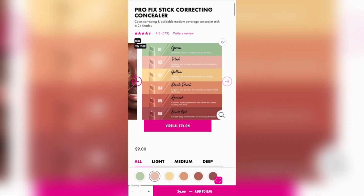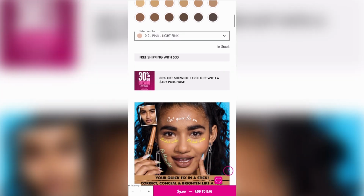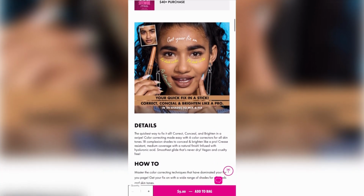But what I wanted to tell you, beauties, now this stick though, they do have a lot of different shades, deep shades, super light shades. And then this is really intriguing. They have color correctors. So they have a peach, a pink, green. So I'm so excited because personally, I am almost out of my color corrector. And the one that I'm using is Trish McEvoy, and I would love to have a more affordable option. So I did order it though on their website because it's sold out everywhere.